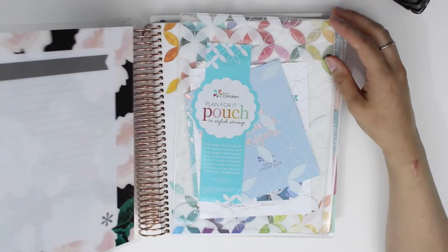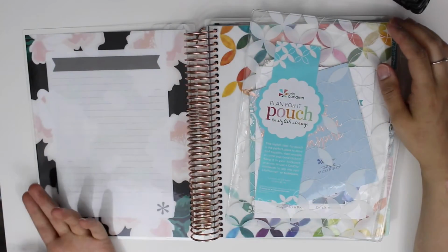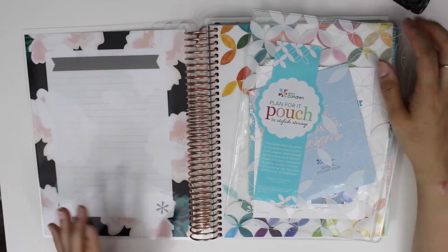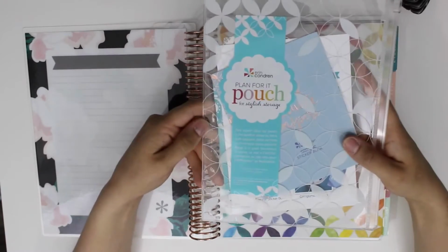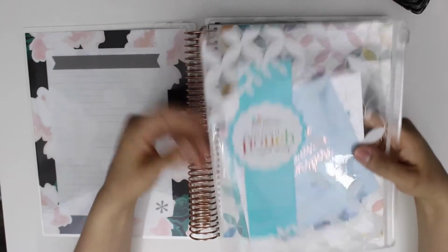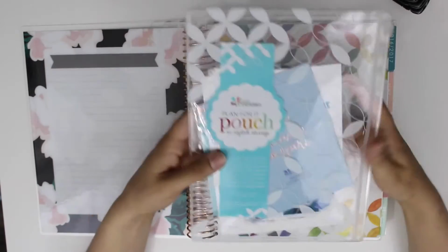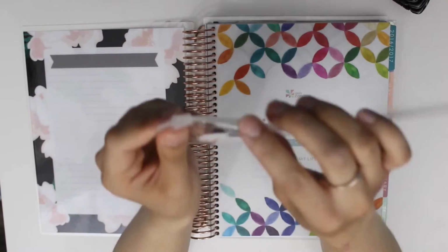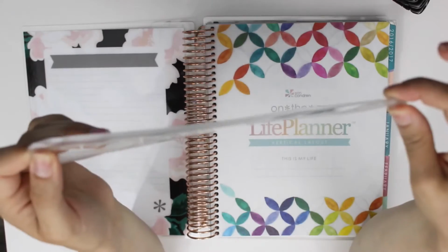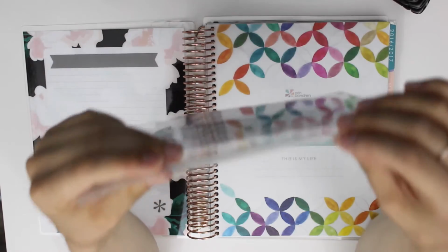So let's dive right in. This year they have the dashboards on the inside. Normally they didn't, so these work with wet erase markers as well. This is the Plan For It pouch, which is not attached this year, which is awesome. I like that they did that, and you get a coil connector in there so that you can attach it wherever you want. It's just nice to give more customization. The one thing that I really like is it's a zipper now instead of just a regular Ziploc bag, which was really hard to open last year, so I'm really happy they made this change.